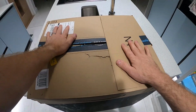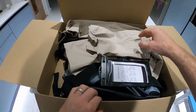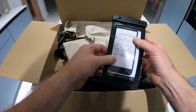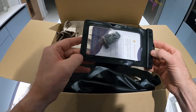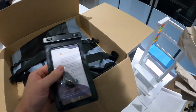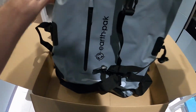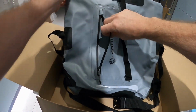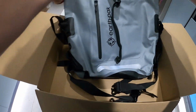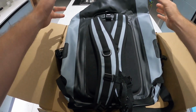Sweet. Another box. What have we got? I think this is going to be the waterproof dry bag backpack. It did say it comes with a mobile phone holder, so we've got a sweet little mobile phone holder that comes with it. I've got a couple of these. They're not brilliant, but they're okay. I wouldn't trust them with my life really, but they're good for splash resistance. Look at that. So this is the Earth Pack 35 litre dry bag. Got a waterproof cover in here. Get your phone, put that in there. And then it's got a hard back exterior, so it keeps its shape.